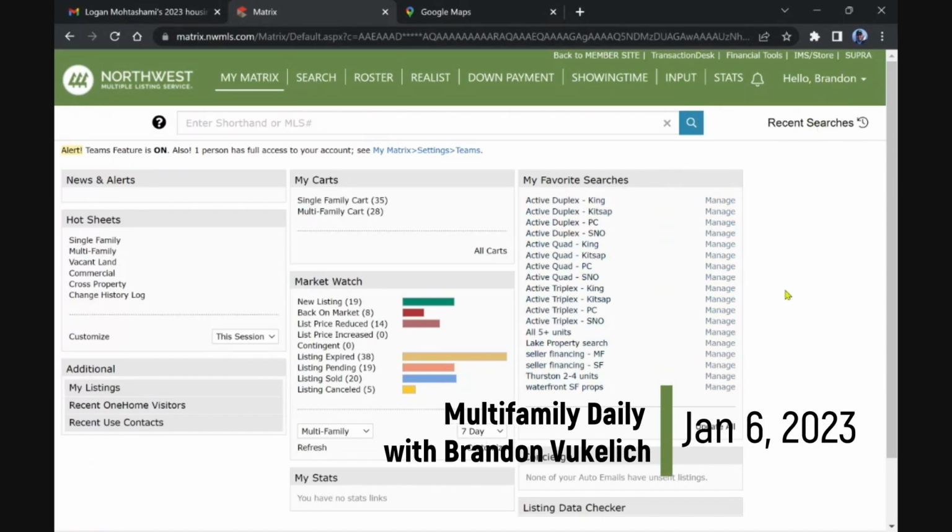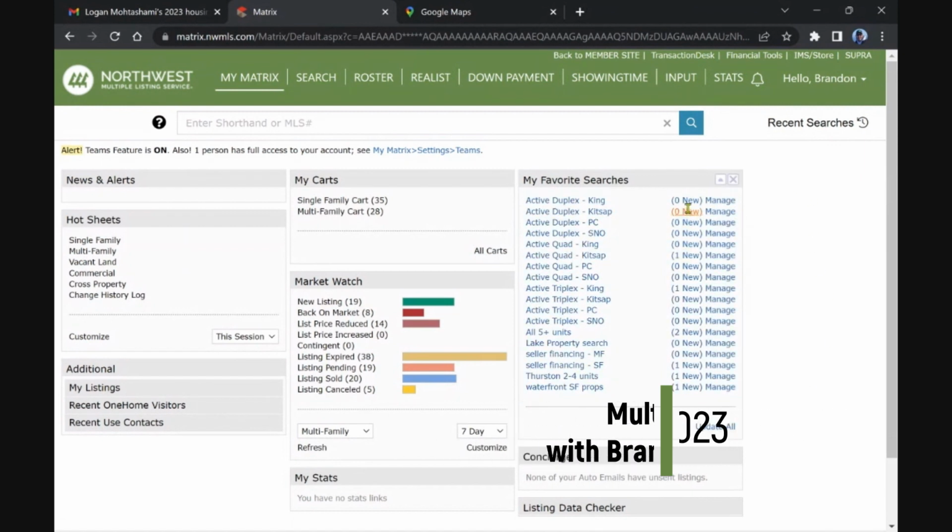I'm here to do my morning update as we hit here, update all, and check for any new multifamily listings. Now, this time of year it is a little bit slower. Look, I got a lot of zeros, and because I do this every day, I check. So it's rare to see like 5, 6, 7 in 24 hours. It's usually one or two.